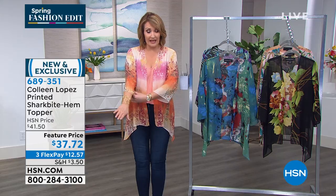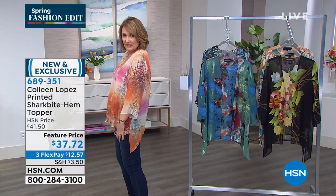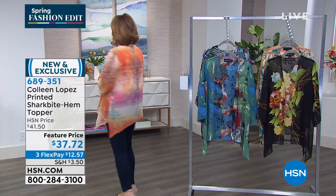I love its bracelet sleeve. It's roomy in the sleeve, so you don't feel constricted. It's sleek. I like the shark bite hem. There's a little slit on the hem. You get coverage in the back, so it's very flattering on the body. And it's $37.72.